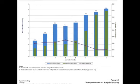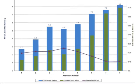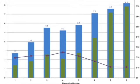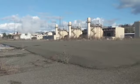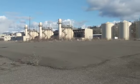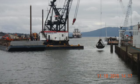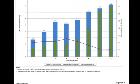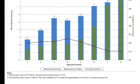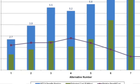In the FS, a number of cleanup alternatives are evaluated. Each cleanup alternative must meet the MTCA standards, meaning that they all clean up and address contaminant exposure to ensure human health and environmental protection. These cleanup alternatives usually range from simply placing a cap or a barrier over the contamination or treating contamination in place to full removal and off-site disposal of contamination with variations in between. What's called a preferred alternative is selected from the list of cleanups based on the disproportionate cost analysis that identifies which cleanup plan will get the most protection and benefits for the money spent on the cleanup.